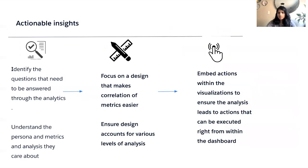So let's talk a little bit about the actionable insights. The whole agenda of building an analytics dashboard or report is to answer a few questions.